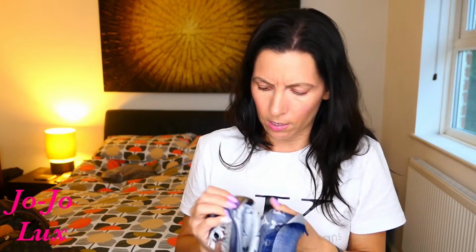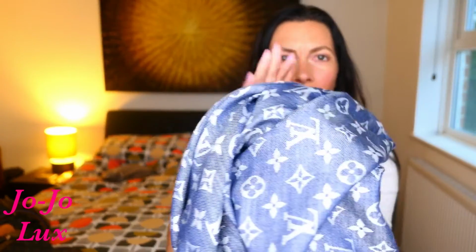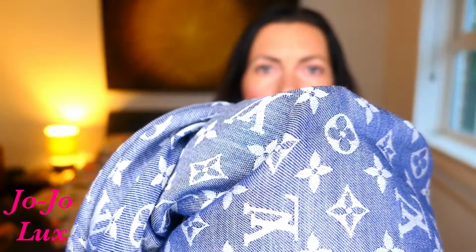So this is, I think it's more silk than anything else, yeah, 60% silk and 40% wool. So again, a silk and wool mix, but the reverse in terms of what's the majority. I tend to prefer this side as well. Anyway, that's that one.